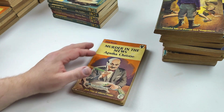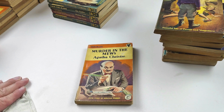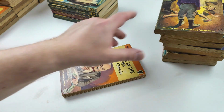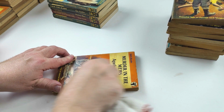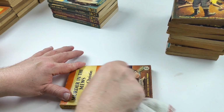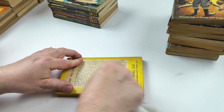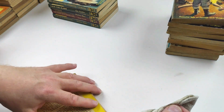Murder in the Mews. I've got to admit, looking through the Agatha Christies recently and seeing so many, I've taken a distinct disliking to their cover portrayal of Hercule Poirot. I really don't like the way that they've depicted him. I don't know why. I think maybe I'm thinking of David Suchet in the role now. Obviously, these were long before the TV adaptations came along. But even so, I just don't like the way that Poirot is depicted on these early jackets. But that's just me.